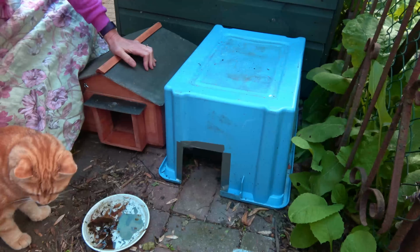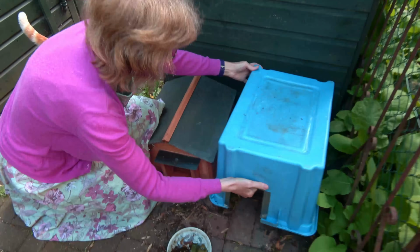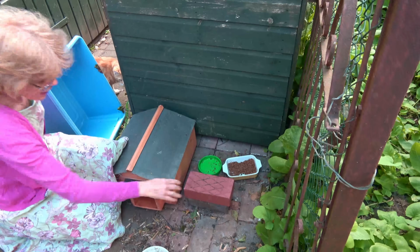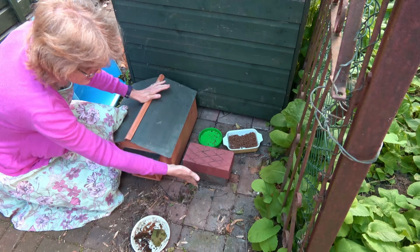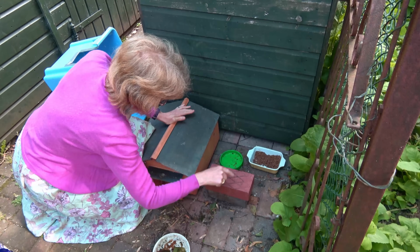But no, this is the trick, because you have to keep him out of the way, because he likes the food. Goodness me, they've been scoffing. So we have these bricks here to act like a chicane, as a barrier, so the hedgehog can come in and go round, but cats can't.